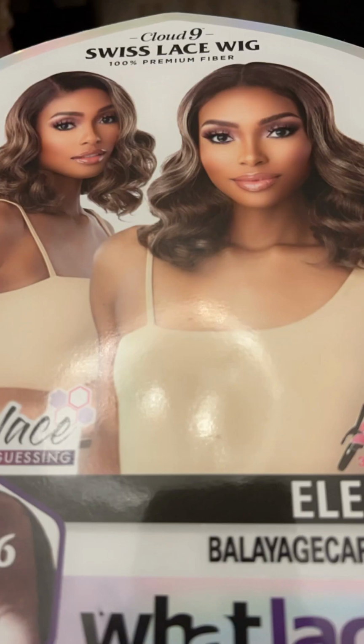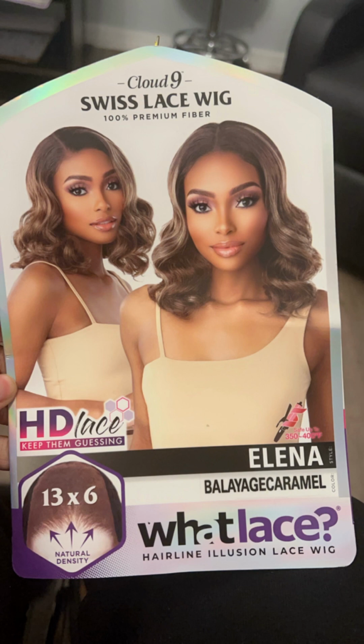And then to make it even better, she was so gracious enough to install this wet lace wig for me. It's called Swiss Lace Wig, and this is by the company Cloud9. It looks like their brand is Wet Lace. It's a hairline illusion lace wig. And this is the wig that I wanted to go into for New Year's.